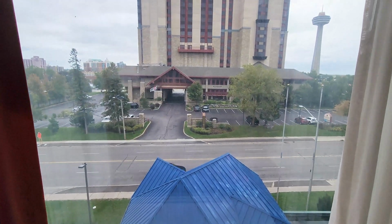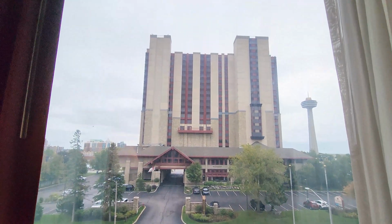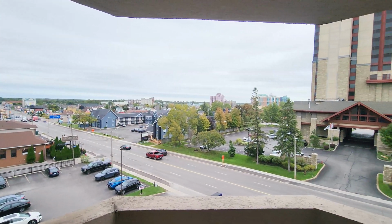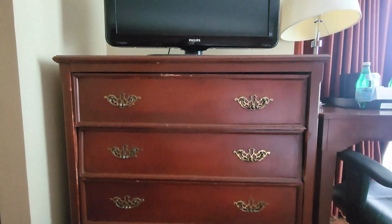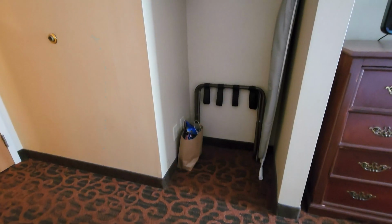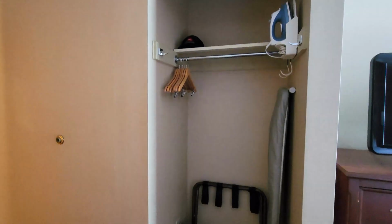The window view, across the street I had the view of another hotel plus the Skylon Tower. They did offer this room that had the addition of the balcony where you can go and stand outside if you want some fresh air, which was a nice addition. Now the decor in this room was fairly outdated and you had a smaller, older TV. There was a storage, but again there is no lock here and there's no mini fridge.